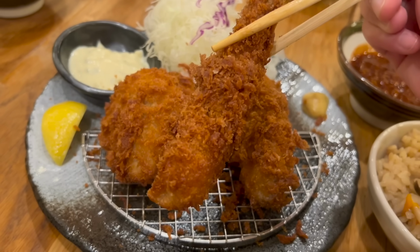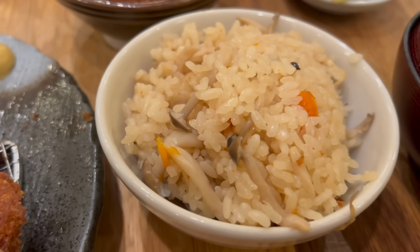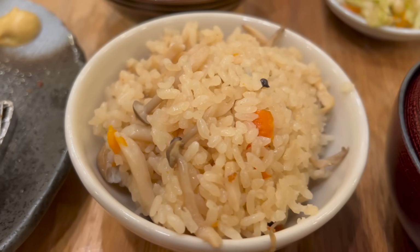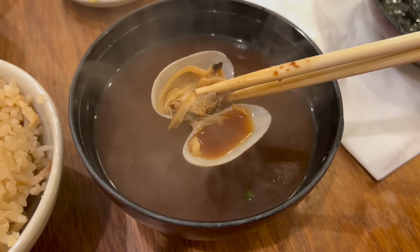I like the shrimp. It tastes really fresh, and it's really nice and crunchy, like the snap that you get from fresh, juicy shrimp. All right, let's go ahead and try the seasoned mixed rice. Inside there is mushrooms, carrots, and I think it's seasoned with some kind of soy sauce type of thing. That's really nice. It has a little tiny hint of savoriness, and I love the texture that the mushrooms add to it. Now let's try the red miso soup.